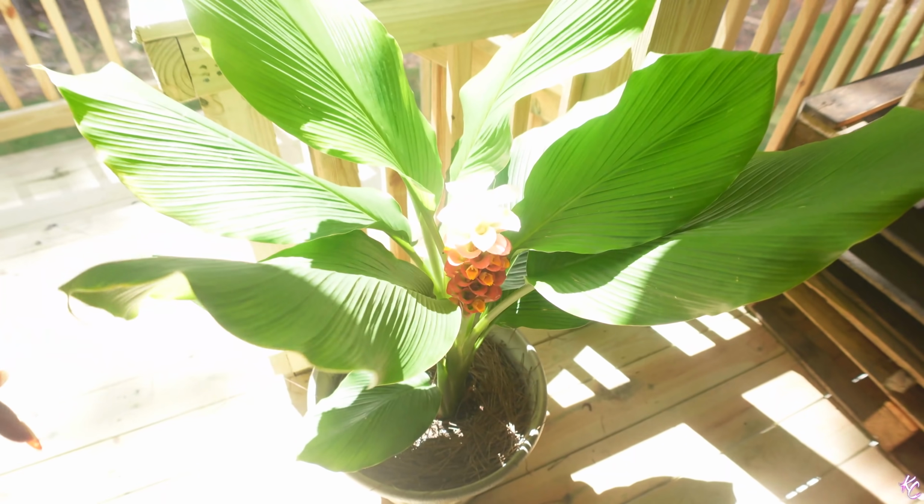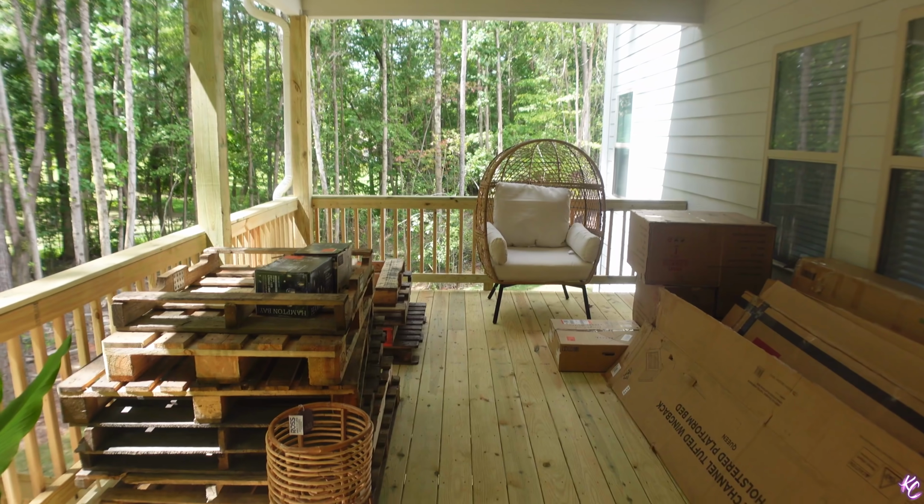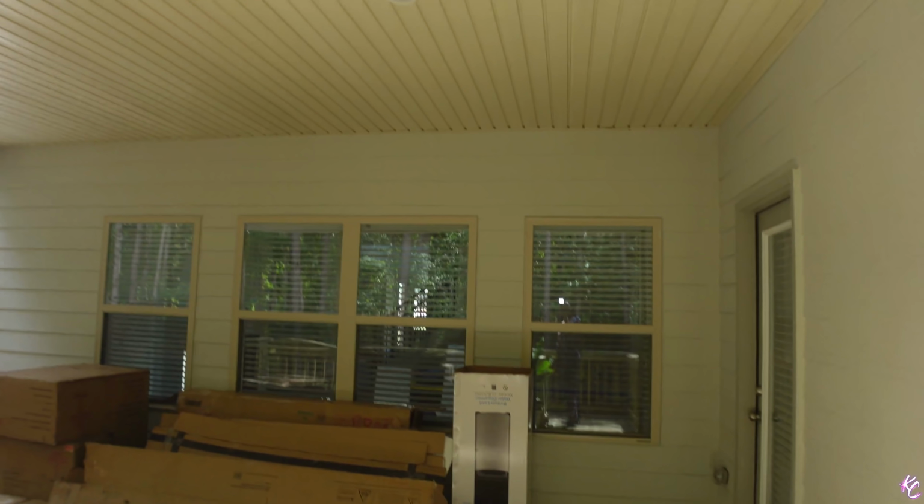There's a whole bunch of junk. I don't want to give you too many hints, but this is my first plant. I don't know the name of it. I'm gonna get the name of it for y'all. Got my egg chair back there. We ain't gonna give away too much, you know what I'm saying? But yeah, this is how the house looks from the deck. Trees are high to the sky.